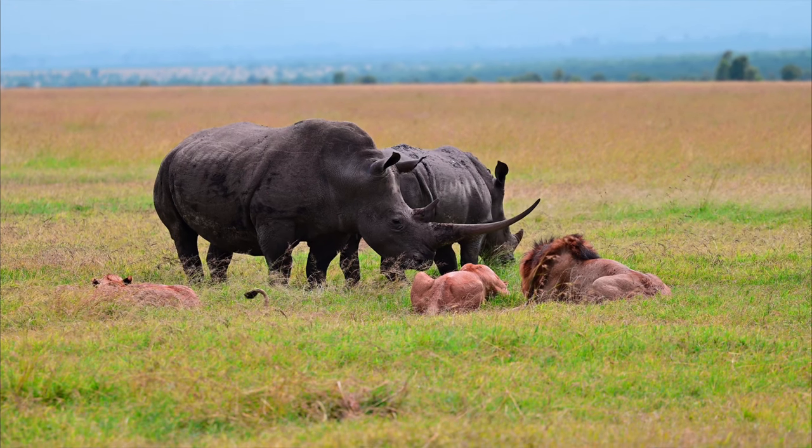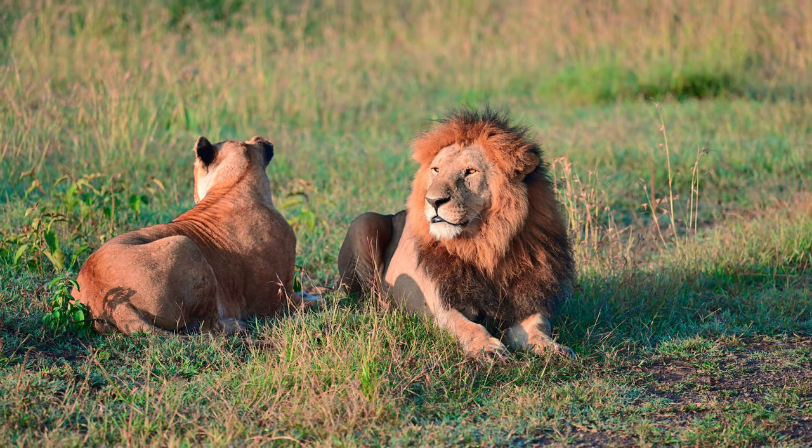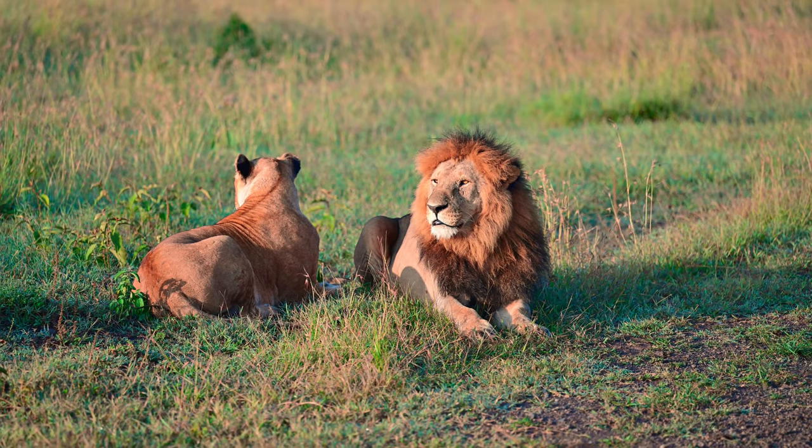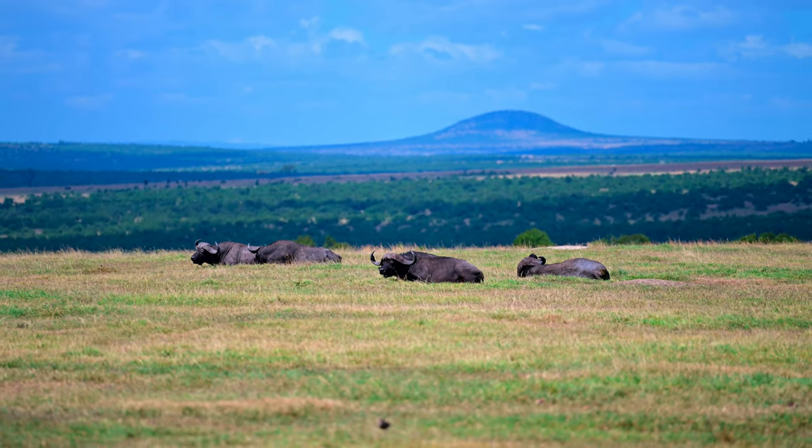When it comes to spotting the big five, Ol Pejeta Conservancy is one of the best places to visit. Because when I compare all the other national parks I covered in Kenya, this national park is more scenic and more exclusive.